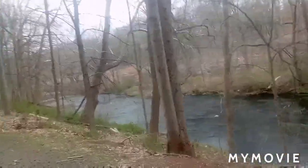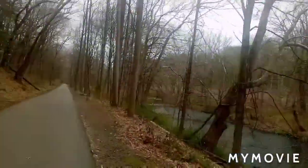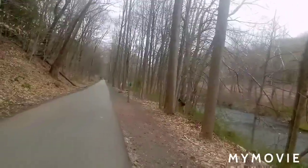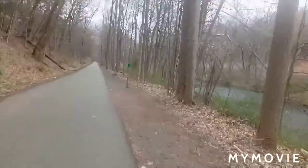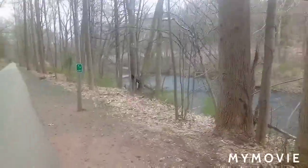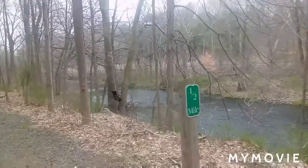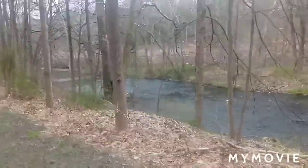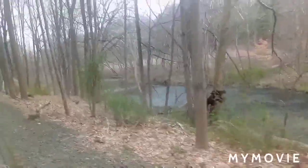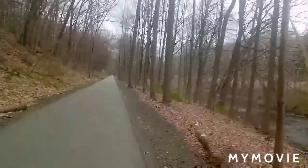So we're only going to get a small section of this done today. I'm going to try to post what I get today up. And right now, all we have done is a half mile. We've only done a half a mile of the trek. Let's see if we get a little more of that done.